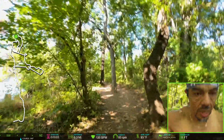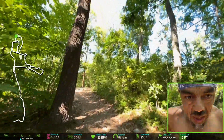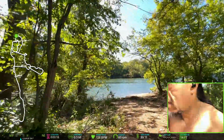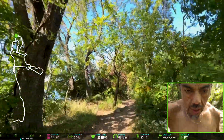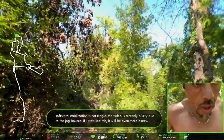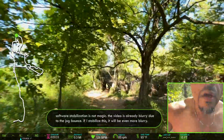Now, in the past, I would stabilize it in post-production. And it works. But the problem that I have learned, especially in areas that are very green like this, is that stabilization brings its own problems, including making the entire trail blurry, especially on very complex scenes, like here where there's a lot of leaves and stuff.